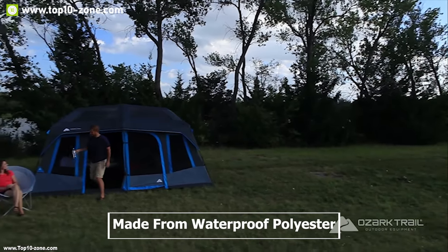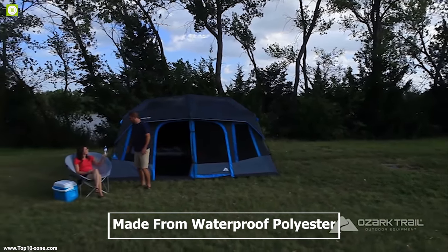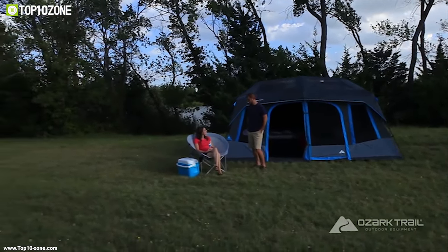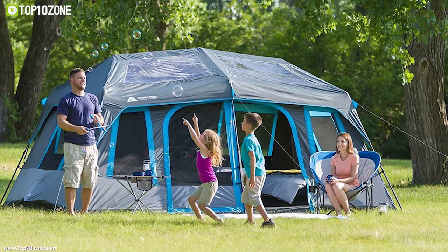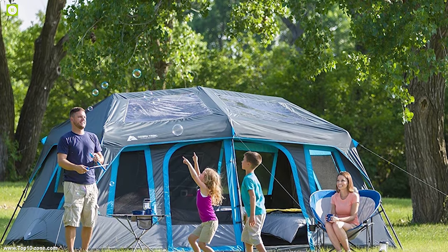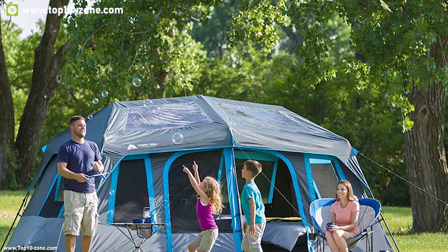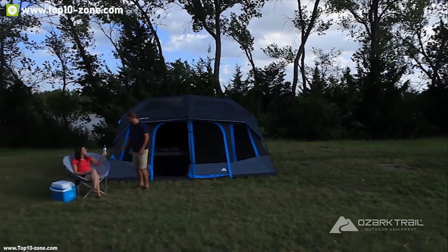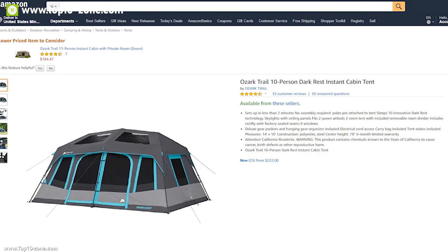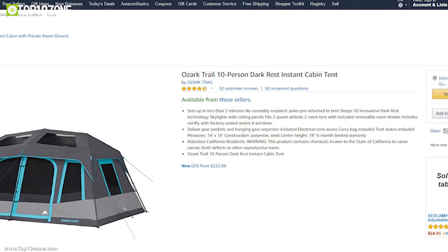Its fabric is made from waterproof polyester with polyethylene on the floor, ensuring you always stay dry even on heavy rainy days. If you are in the market for a spacious tent which can handle your large family outdoor camping comfortably, then this tent is the right choice for you. The Ozark Trail has earned excellent reviews and ratings from the customers, and you can get this tent at around $230 on Amazon.